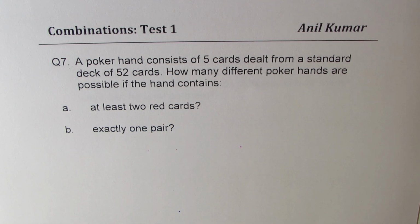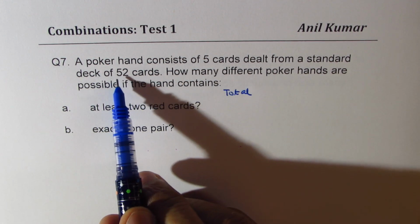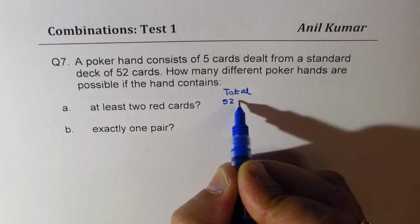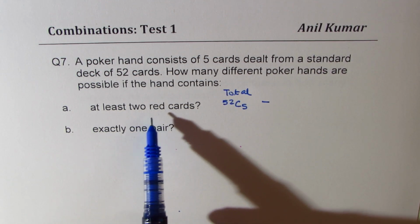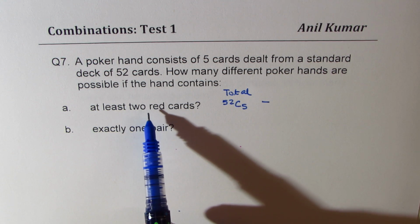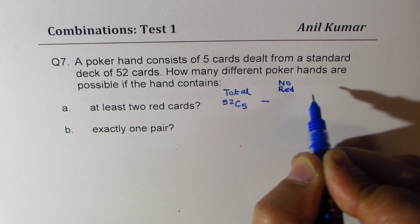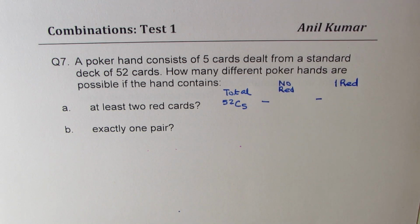We'll follow the indirect method, so we can find the total combinations, right? Since we are dealing 52 and we need 5, this will be 52C5, that is the total. From the total, we should take away the hands which do not have 2 or more red cards. That means hands which have either no red cards or 1 red card, right? So take away no red card and also take away 1 red out of 5. So these are the 2 combinations which we need to take away, correct?